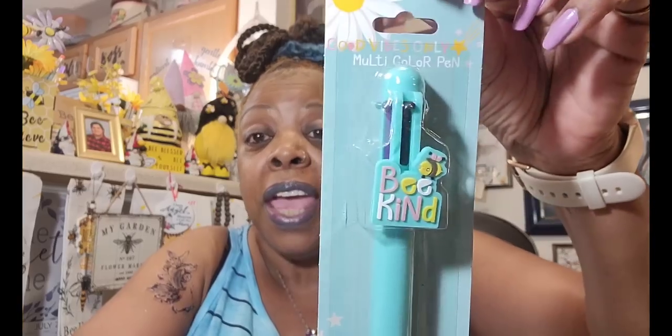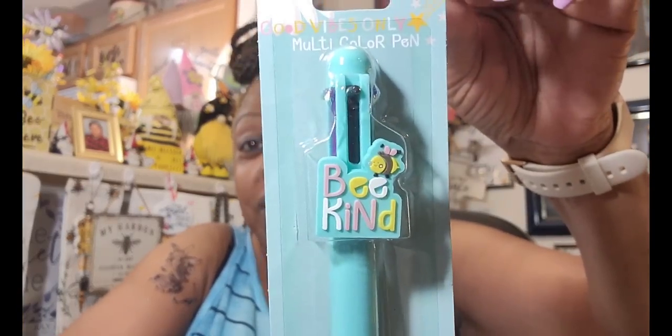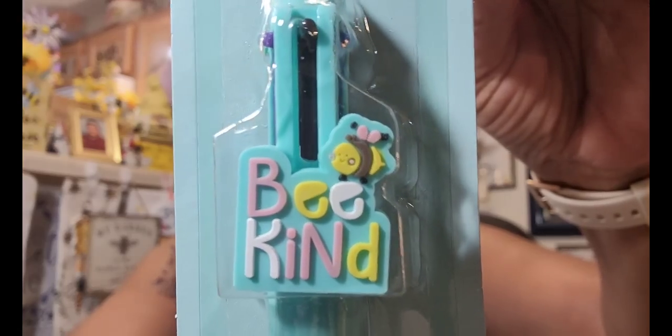These next two items are for moi, okay? They're for me. I actually purchased something for myself. This is a, what does it say? Good Vibes Only multicolor pen, but this goes with the Good Vibes sets that they have in the Dollar Tree right now with the back to school stuff. But I just got it because it said be kind and it had the little bee on it, and it's green. It's green. I could not resist it. I had to have it.